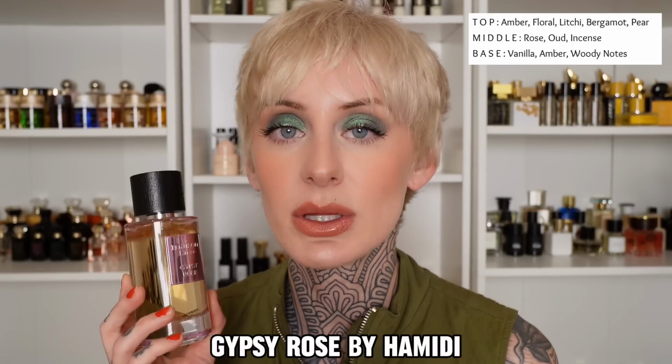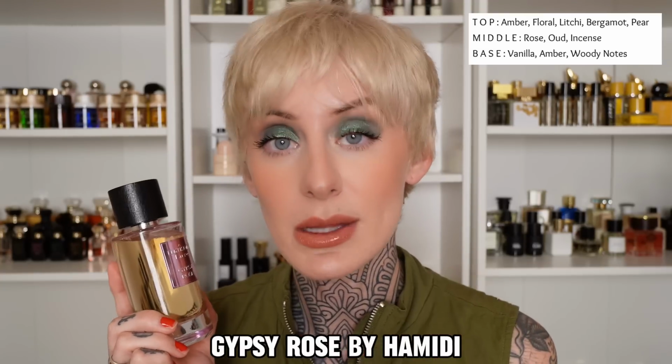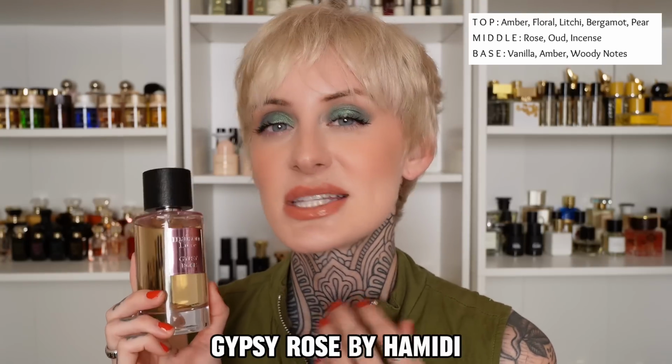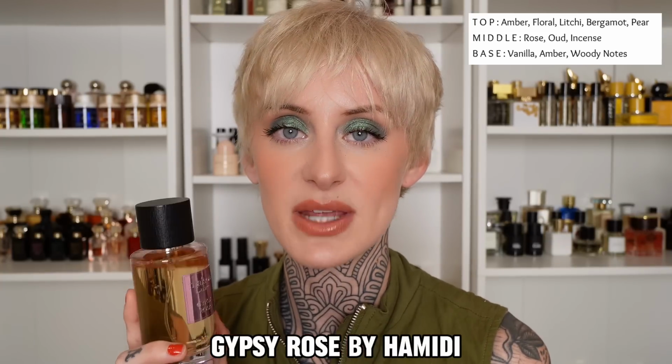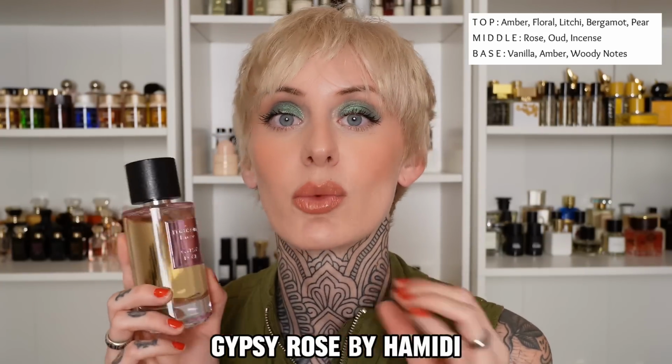It's a really, really pretty fragrance. For a dupe, the performance of this is really long lasting, but it's not going to be overwhelming or suffocating. This is a pretty girl fragrance. It's very soft and delicate, but it has a little bit of depth that it is going to take you from the cold weather into the warm weather really nicely.